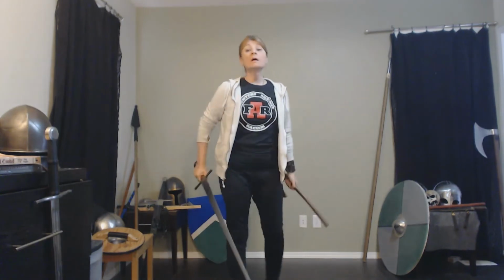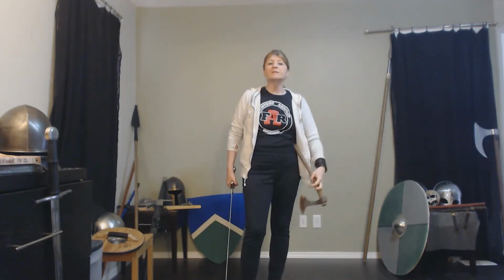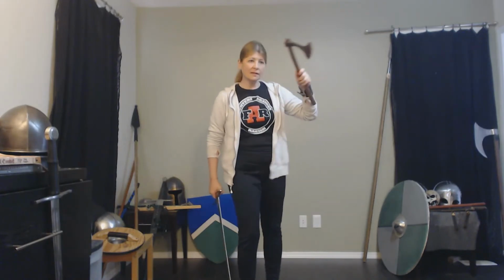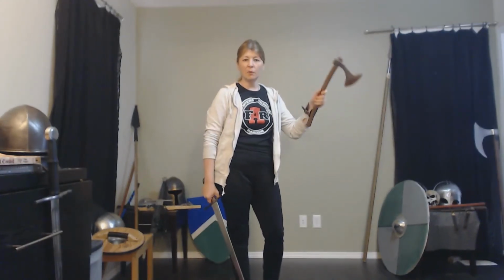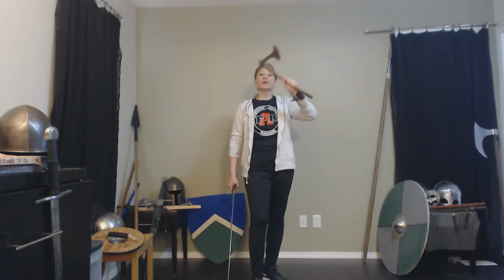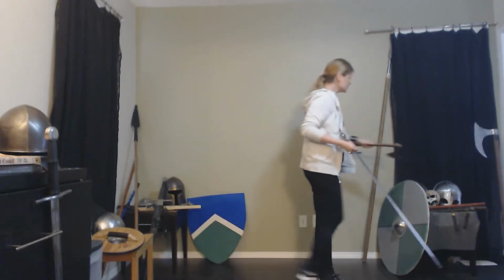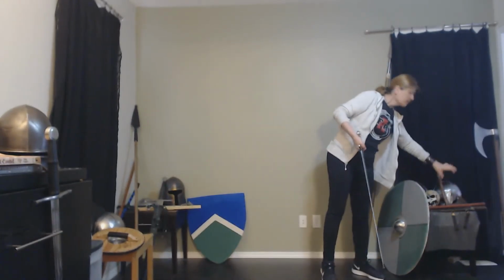Create your opening. But I keep saying the same thing. No matter the moves, it's about creating an opening. I'm protecting myself, either binding the opposing weapon or keeping it from hitting me if that attack is incoming. And I've created that space in order to then move to attack. So you can use that opposing weapon a little bit like a shield. But unlike the shield, you can then return the attack with that.